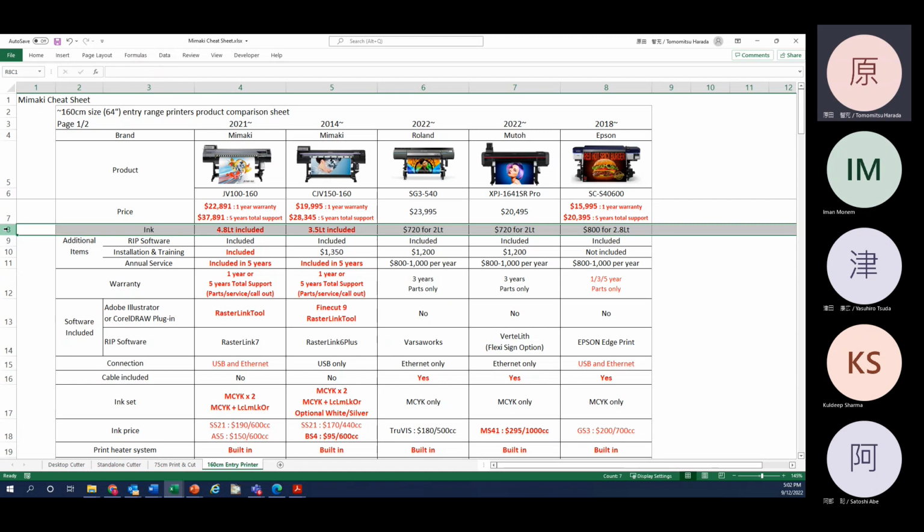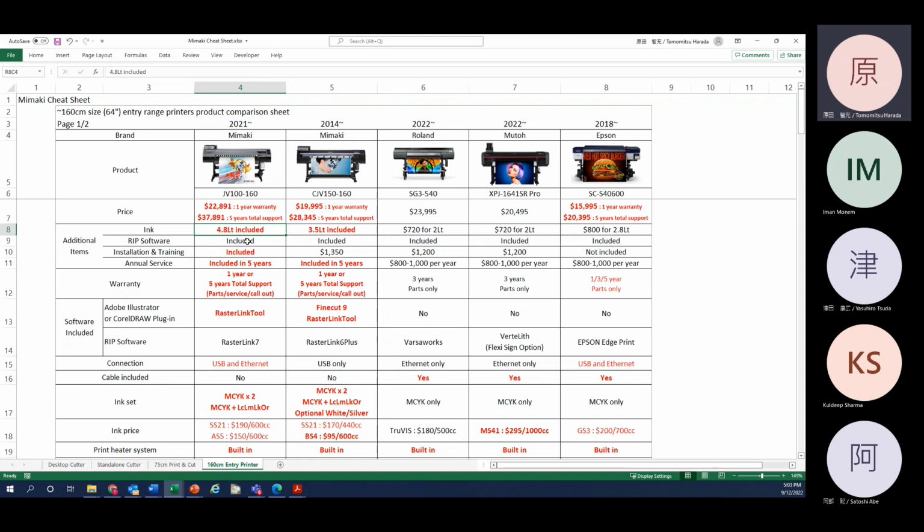This is another important point: the ink is included. Mimaki always includes lots of ink in the pricing for the installation. Because we care about the customer, the customer doesn't need to pick, hey, machine installation, ink, click, click, click to order. We have a ballpark pricing where everything is included for installation. So 4.8 liters worth of ink is approximately 8 rolls of vinyl or banner at 50 meters a roll. So it is good for already 8 rolls, which is probably 2 months of production.